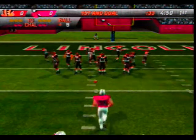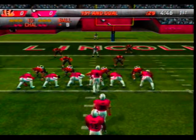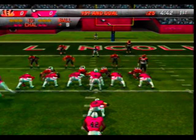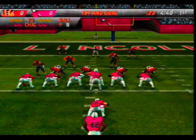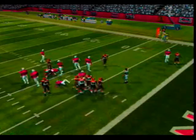Play hard and fast, baby. Play football. Hey, watch the screen. Come on. Collins, time, in motion. Yeah, go, go. Come on. Watch screen. Looking upfield. He just unloaded on us.